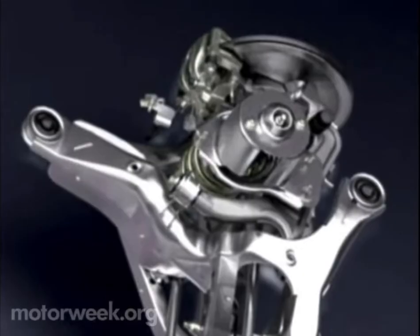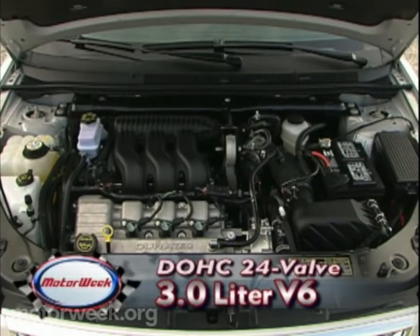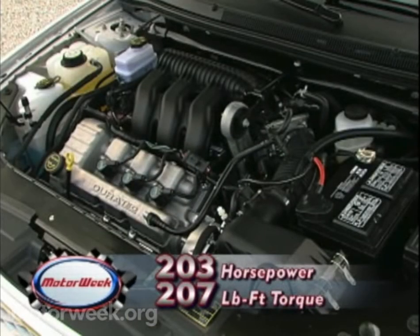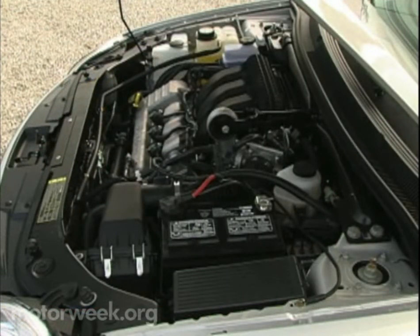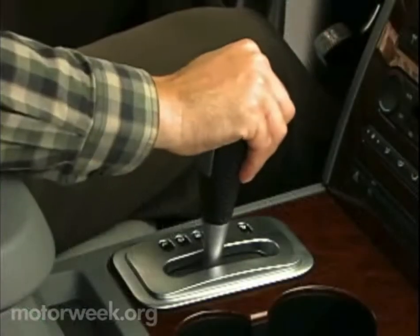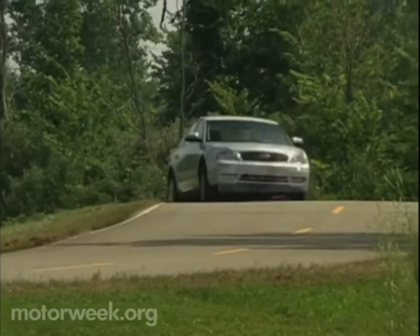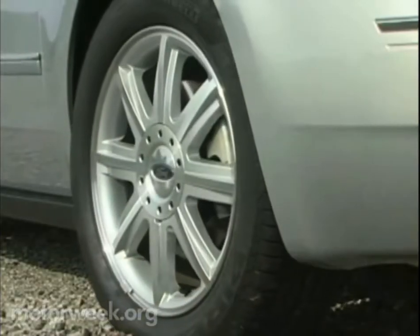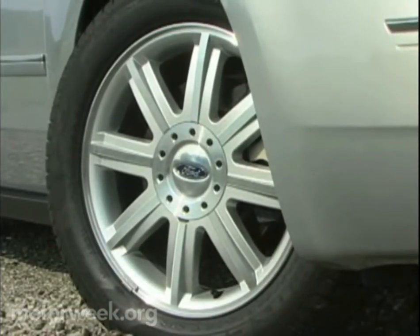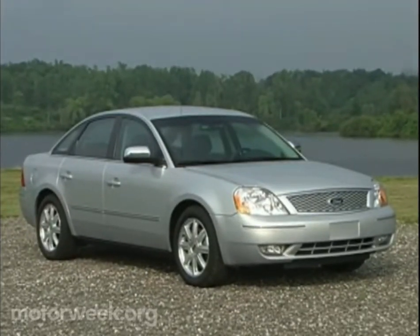Power for both front and all-wheel drive models comes from Ford's 3-liter Durotech twin-cam V6. It makes a mild 203 horsepower and 207 pound-feet of torque. That's less than the Camry V6 or the V6 Chrysler 300 Touring. Front drive transmission choices are a 6-speed automatic or a new ZF-built continuously variable transmission. All-wheel drive gets the CVT only. These clever mechanical bits ride on 17-inch alloy wheels for SE and SEL and 18 inches for the top-line Limited model.